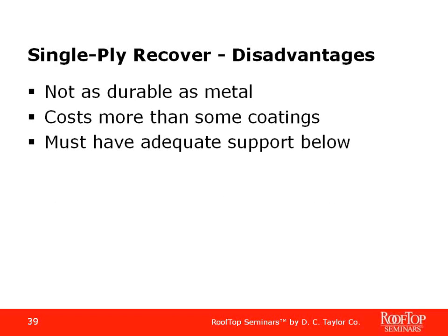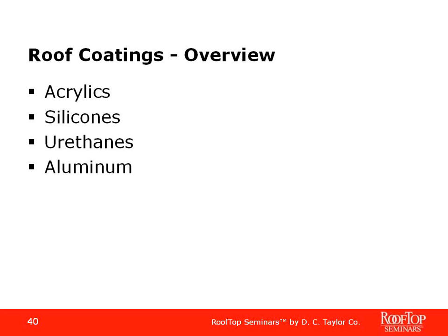Some of the disadvantages, initially it's not as durable as metal. Okay, it's very flexible, but it's not going to be as durable as metal. Very few things are in the roofing industry. Definitely it will cost more than some roof coatings, and you do have to have adequate support below. Make sure that the metal gauge isn't too thin where it's dangerous to walk on or you're rusting.